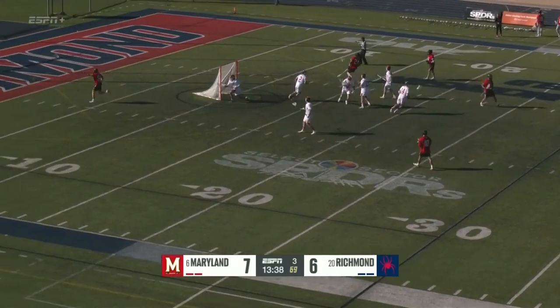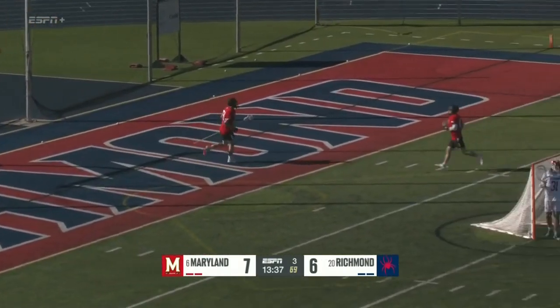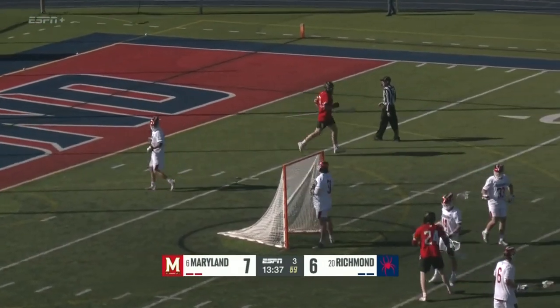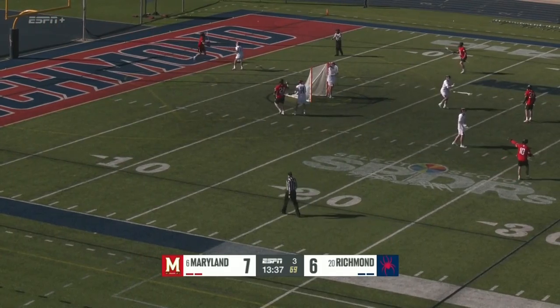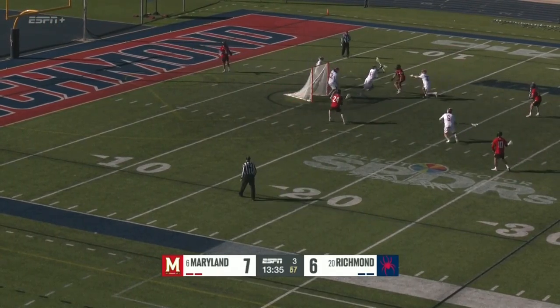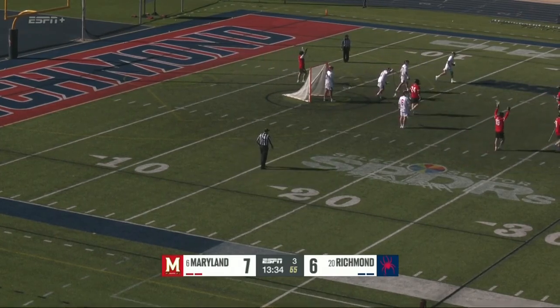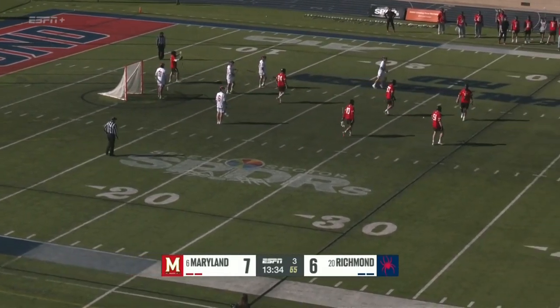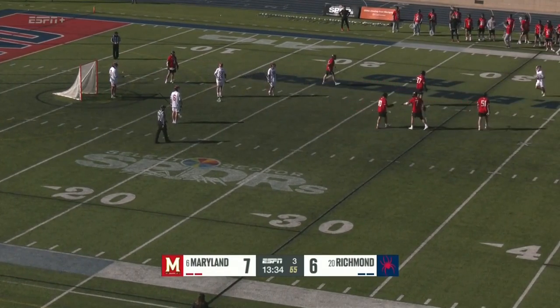Maryland had a look in front, but that one sails wide. Nice shot, good spacing there, good opportunity for Maltz, but he couldn't convert. Maltz, a Virginia native out of Ashburn. And in tight, there's a whistle before this shot, which was in for Maryland, but we got a whistle here. Looks like there's a flag on the field.